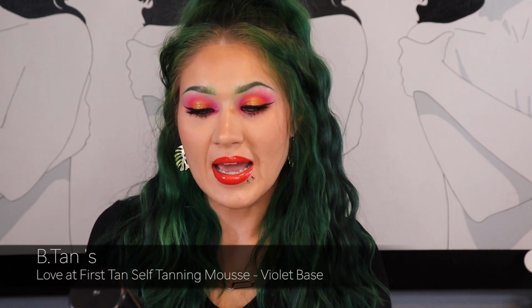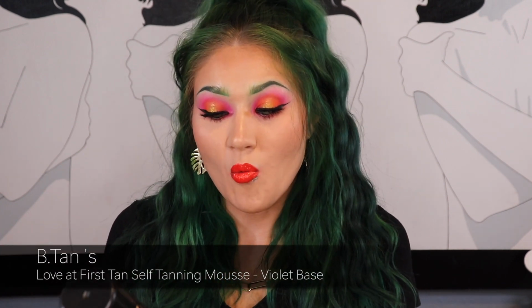Last product is a self-tanner. This is from B.Tan and it's called Love at First Tan 1 Hour Self-Tan Mousse. I didn't realize this was a 1 hour self-tan mousse. I've been putting it on and leaving it on all day. Don't know how it works for 1 hour, but that's how it works if you leave it on all day. I absolutely love this. This actually has a violet base, so it cancels out orange tones. So if you're scared to try a self-tanner and you don't want to be orange, this is a great one for you to try out and start with because it's not an orange, it's a bronzy self-tanner.